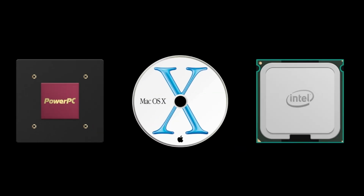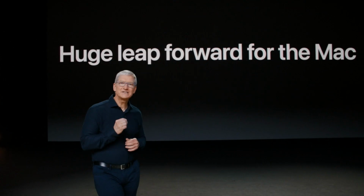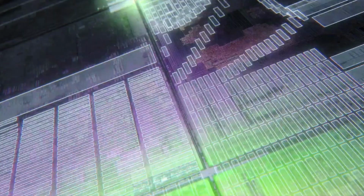So this next announcement with Tim here was actually really big. They talked about their move from the Intel chip to their own custom Apple chips.